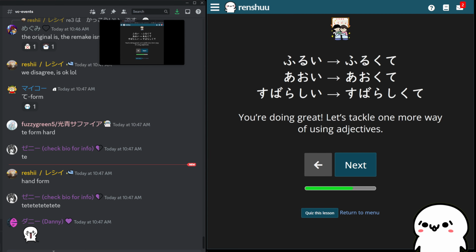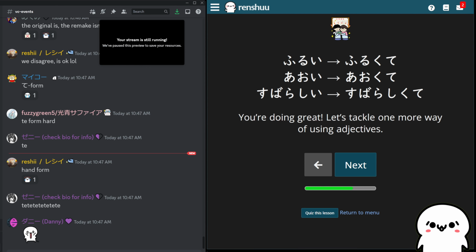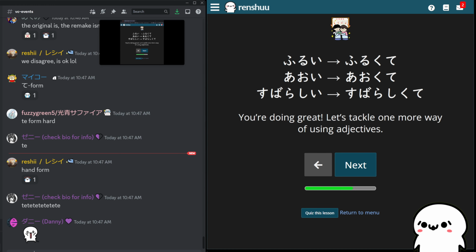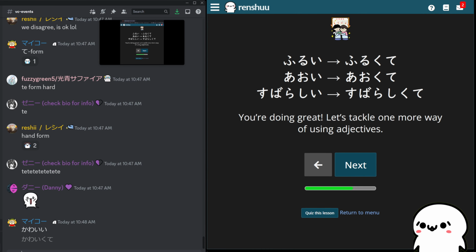With our i adjectives, you can see what's happening. The i drops off, and the kute, ku and te, gets added on after that. So the te form of furui, which is on the screen, is furukute. The te form of aoi is aokute. The te form of subarashii is subarashikute. Or going back to the one we've been using a lot, the te form of kawaii is kawaikute.